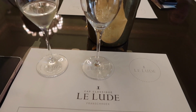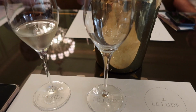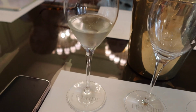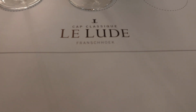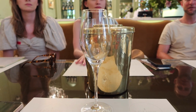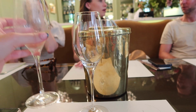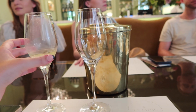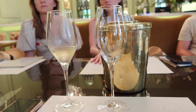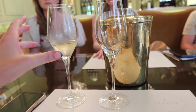We are at Lude for our first wine tasting of the day. We're going to have a rosé Cap Classique in this glass, but we've got a regular Cap Classique there, and so far I think this is one of my favourite wines that we have had. She's right about the size of the bubbles. Very fine. I think she said it's made in the same technique as champagne, and it's got 3 years yeast contact, so it makes really fine bubbles. That was nice. I mean, rosé.